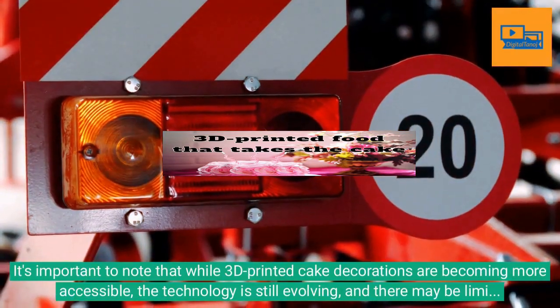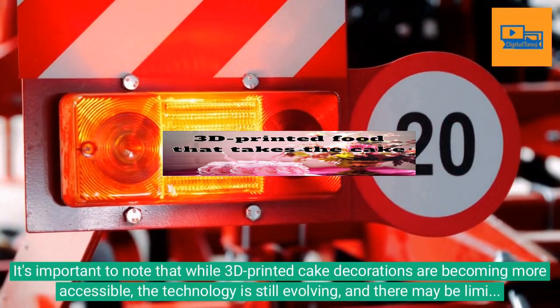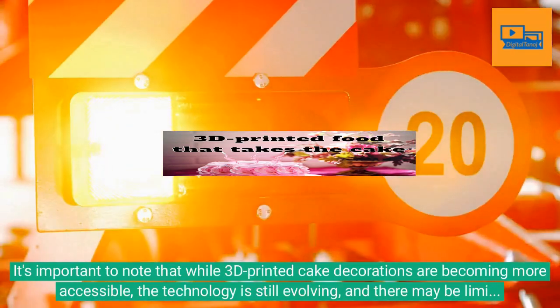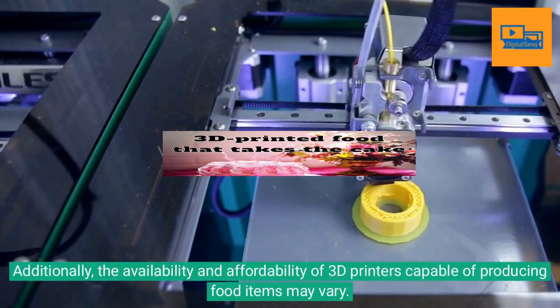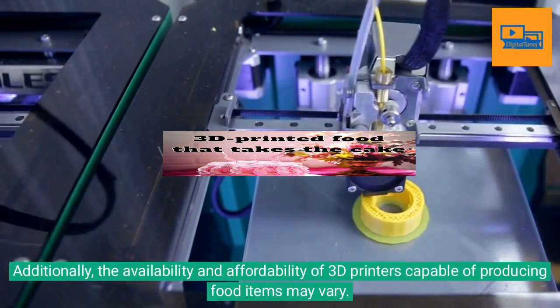It's important to note that while 3D printed cake decorations are becoming more accessible, the technology is still evolving, and there may be limitations in terms of taste, texture, and overall quality. Additionally, the availability and affordability of 3D printers capable of producing food items may vary.